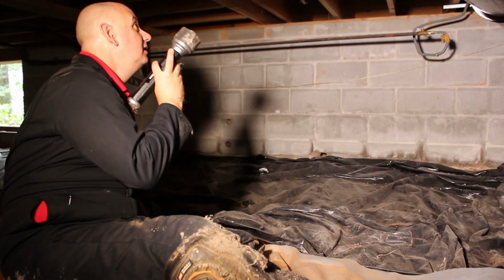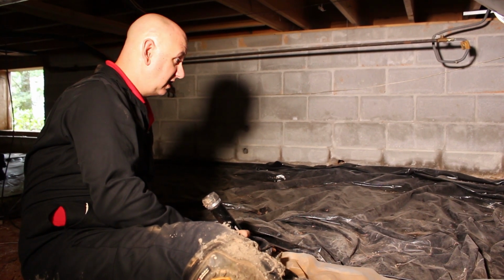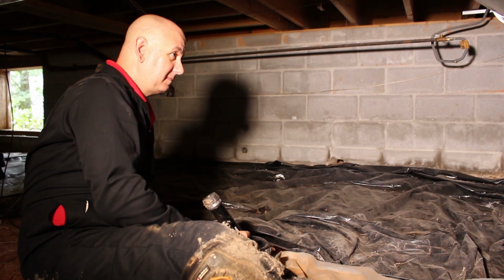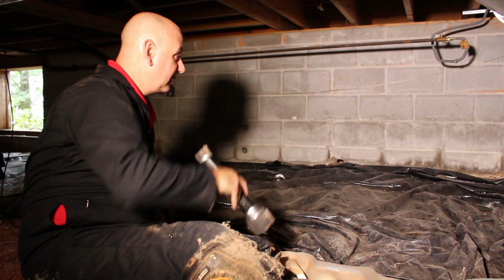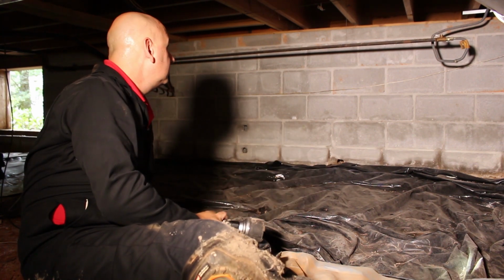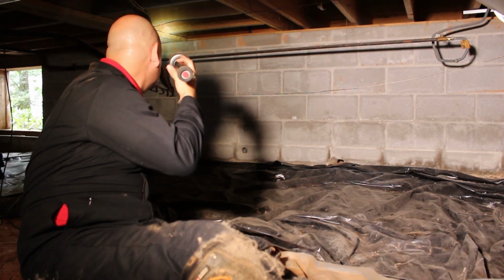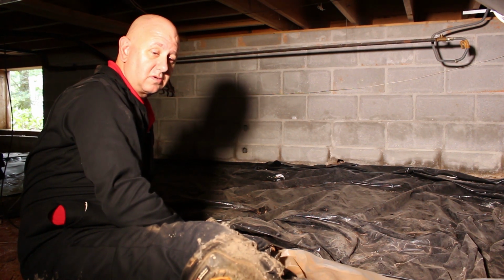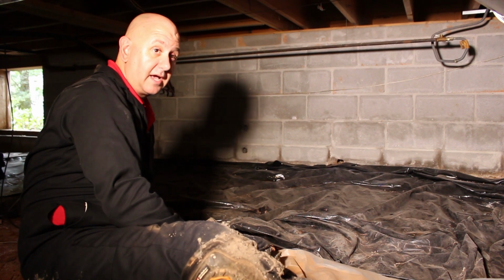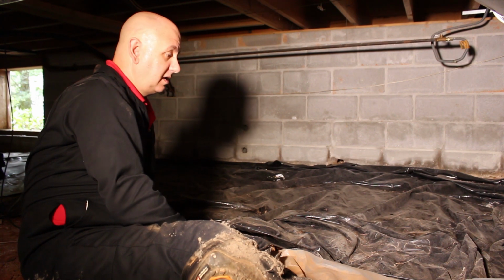So the good news is I didn't see any rodents, any signs of rodents, or snake skin, so that's always a good thing. But maybe a little bit more growth. But all in all, with the amount of water that comes into this crawl space, I'd expect the growth to be a little bit more. So I'm pleasantly surprised that it was limited to a few different areas.